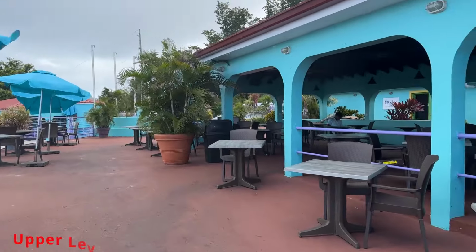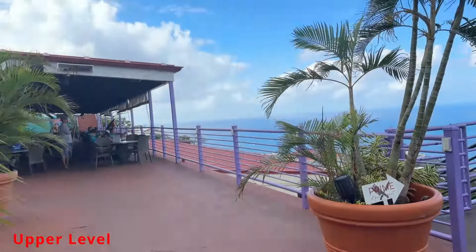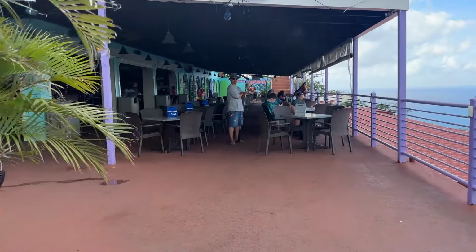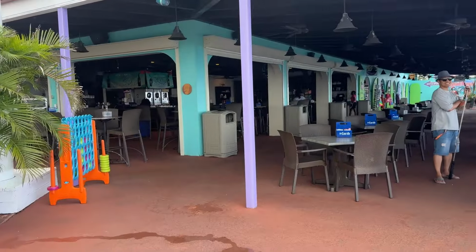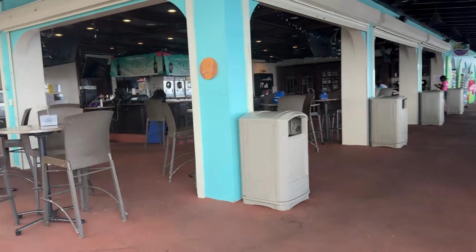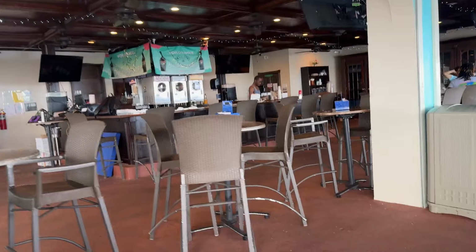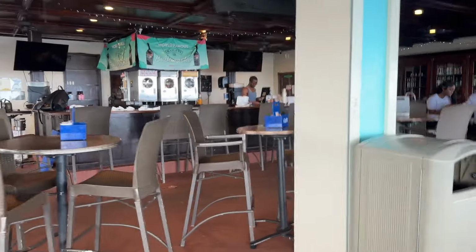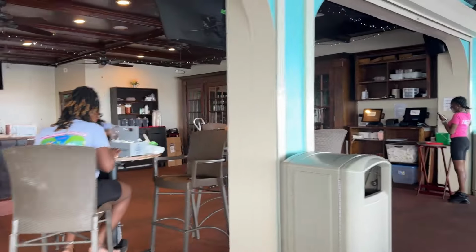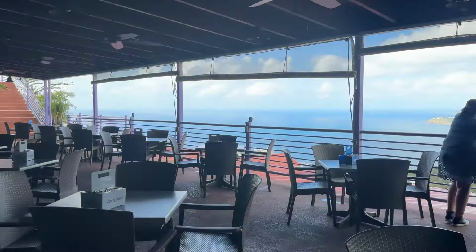So up here there's also restaurants. This is extra seating area, and this is the main restaurant here. And like I said, there's nobody here yet, which is good. So here's a bar. Look how empty it is, guys.